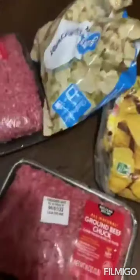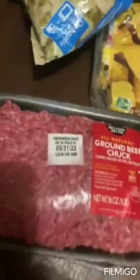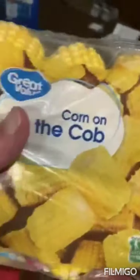I got two bags of shrimp. Extra large. Two bags of those. Then I got my beef for my tacos right there. And there's some more. And then I got cauliflower. And then I got these little corn on the cob things. So, as you can see, it's not a pile of stuff. I mean, it's enough to last me a little bit.